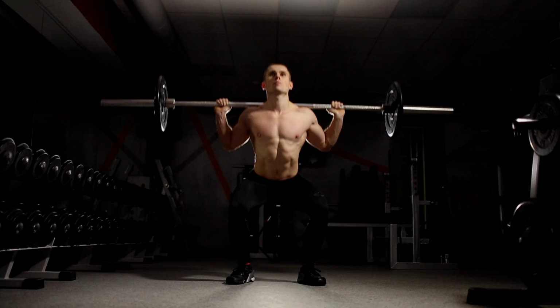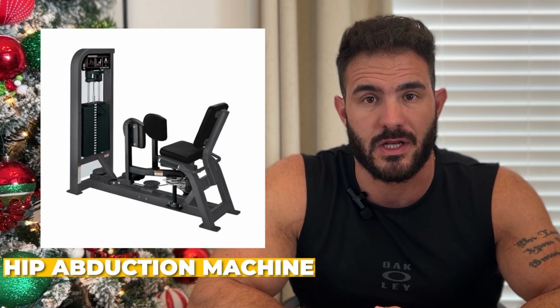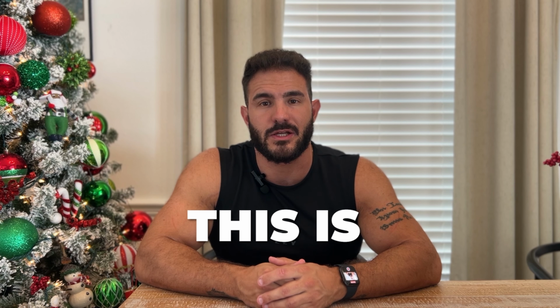So simply doing either a deadlift, a squat, or even a leg press to muscle failure is going to maximally stimulate the glute maximus. Now for the glute medius and the glute minimus, perfect exercise to do this is a simple hip abduction machine. Now keep in mind, when you do this exercise, you want to remain seated in the exercise. Now you will see all over social media that a lot of women are lifting their butts up off the seat. This is wrong.